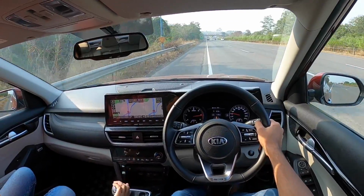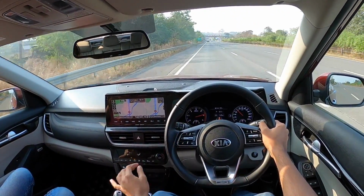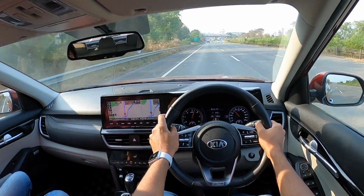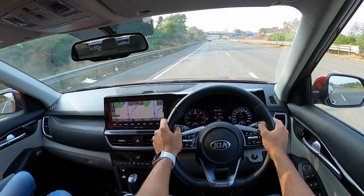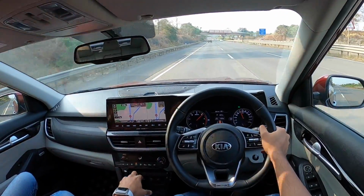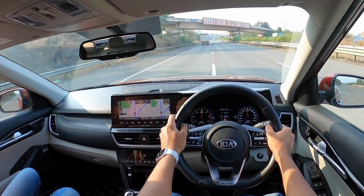And a lot of wheel spin on offer indeed, because there is a good amount of punch on offer. The clutch is on the lighter side, but the travel is on the longer side. You get used to it though. The gearbox is really very smooth shifting, so that is definitely a joy to use as well.